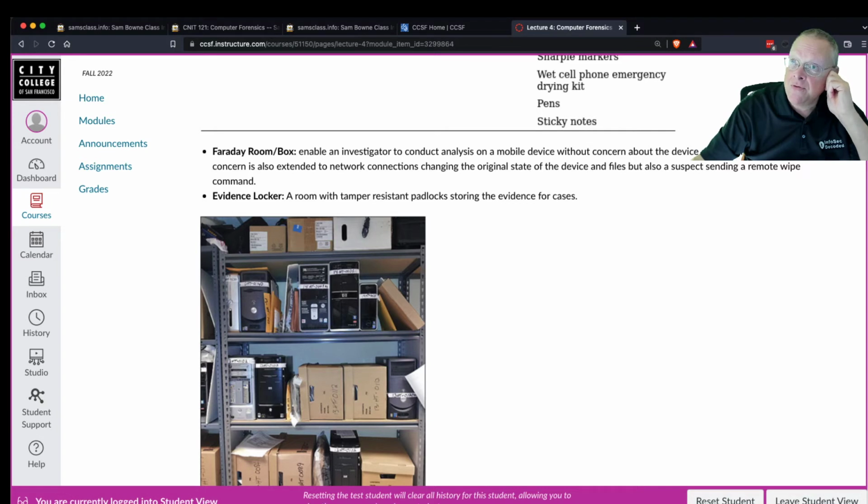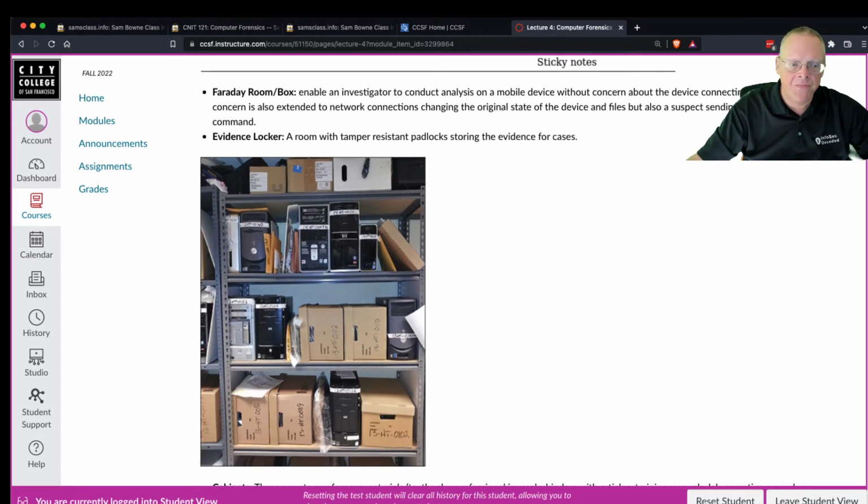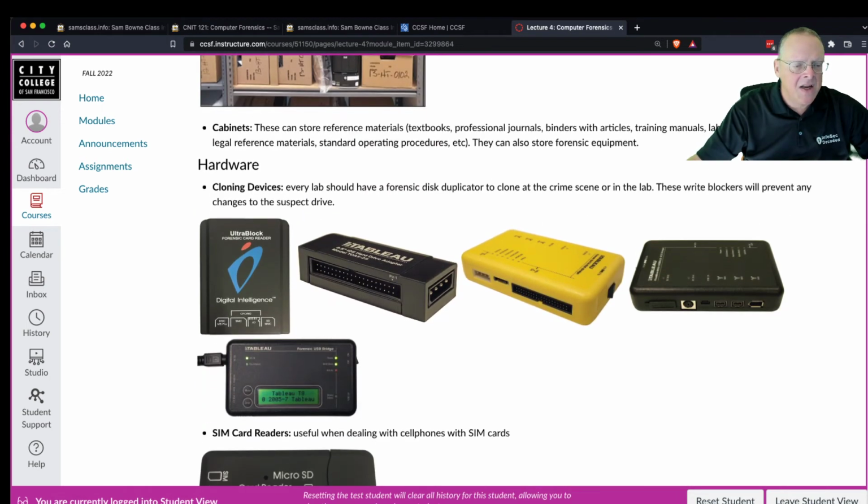Many people use safes. You just have to be able to testify in court that you are sure that nobody messed with it. All right, cabinets and such.